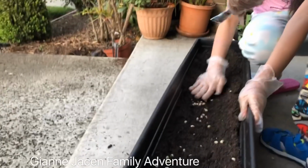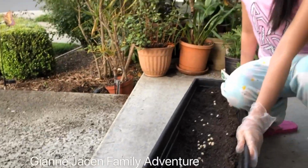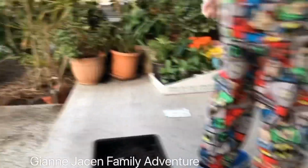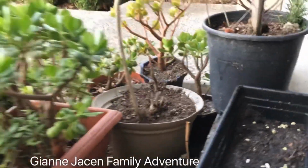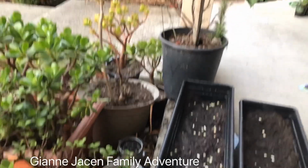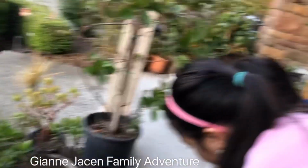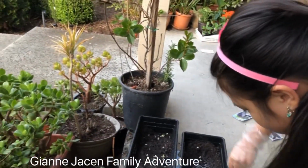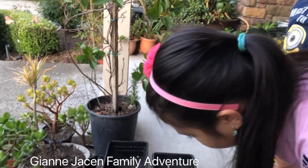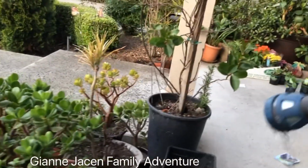And I'll water it, okay, Jacen? Jacen, can you do the seeds and I do the water? Okay, I'm gonna get the hose. You can just hold it real quick. Can I do both at the same time? No, Jacen, no. I hope they can grow. Can I try? Okay. Can I try?